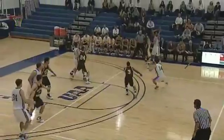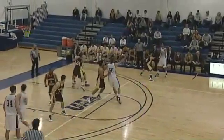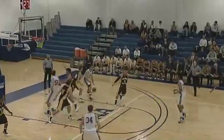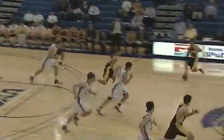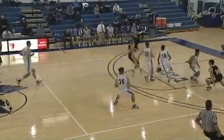Byrne with it, top of the key. Right side to Reed Anderson in front of that Baldwin Wallace bench. Case working from left to right. Right block to Summers. Works it left-hand hook. Shot was blocked. Amin comes down with it. Schmidt quickly down the floor.